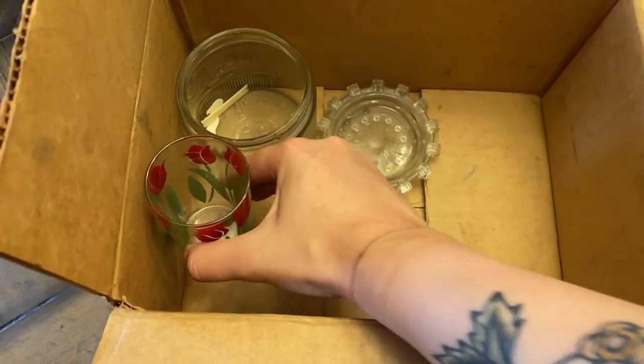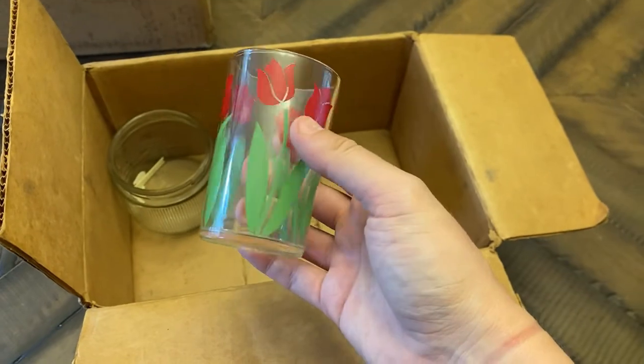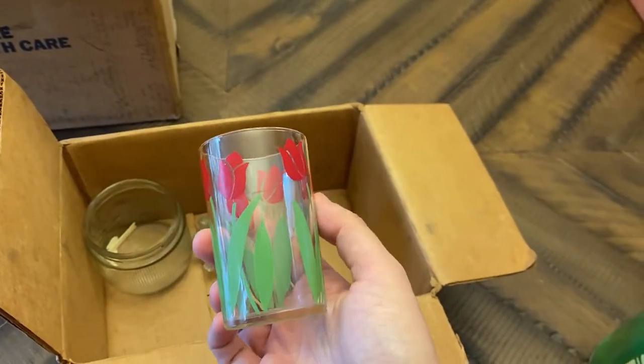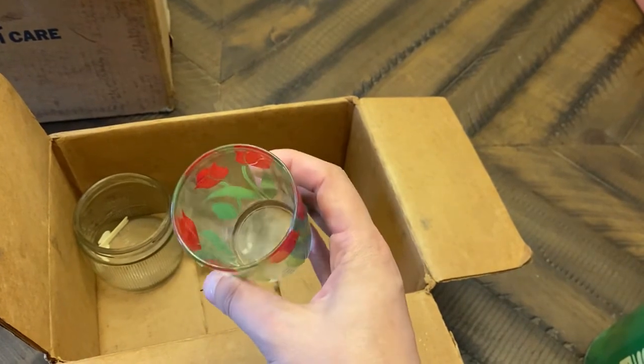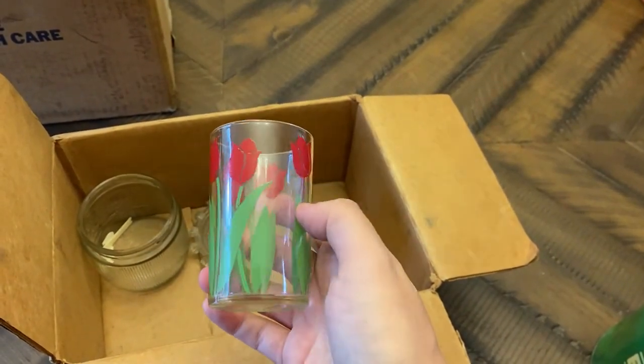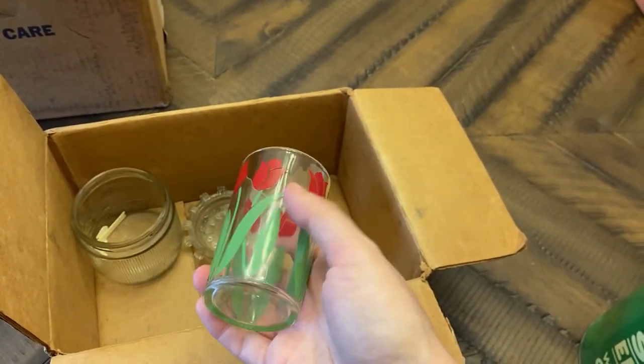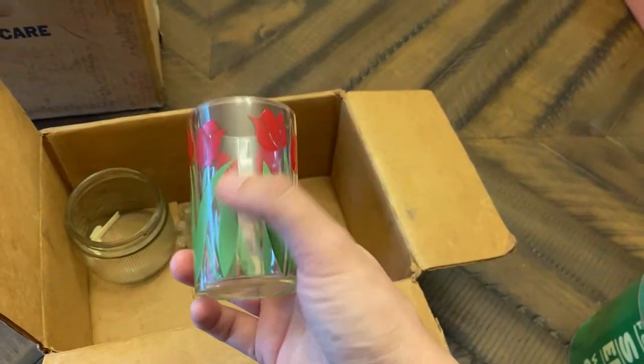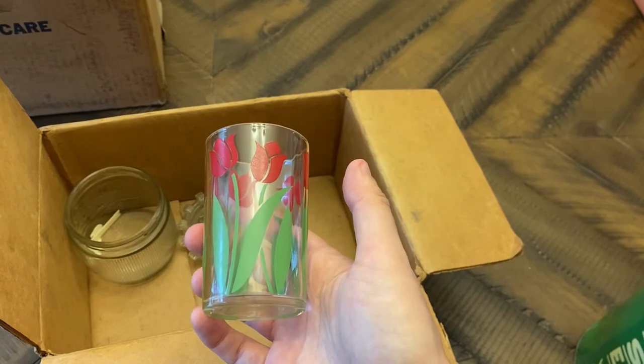Next up is this little tulip cup. There's actually another one still in my garage, so it was a pair. There might have been a pitcher that went with it, but I didn't grab it because I didn't know what the prices were, and they wouldn't really tell me. They just said, put everything in a pile and we'll price it all out at the end.